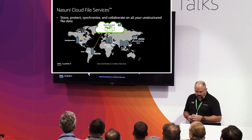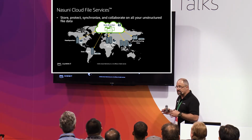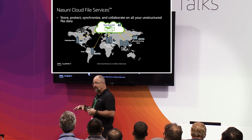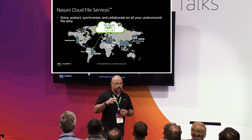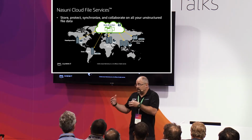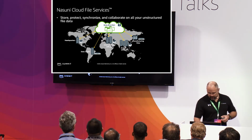Our global file system can store both active and inactive data in the same namespace. You can select different storage tiers to put that data into. Thereby, you can kind of assign costs with that data and how you want to either protect or make it available. And we'll dig into that in a couple of the other slides.